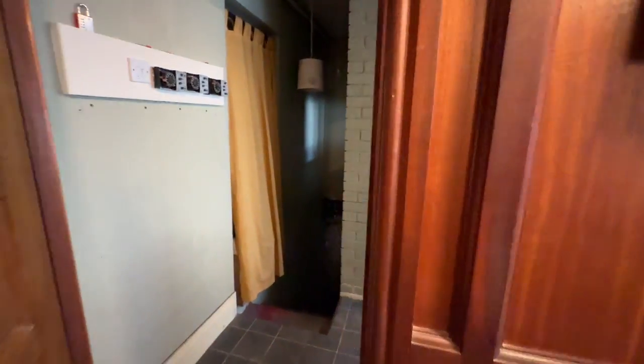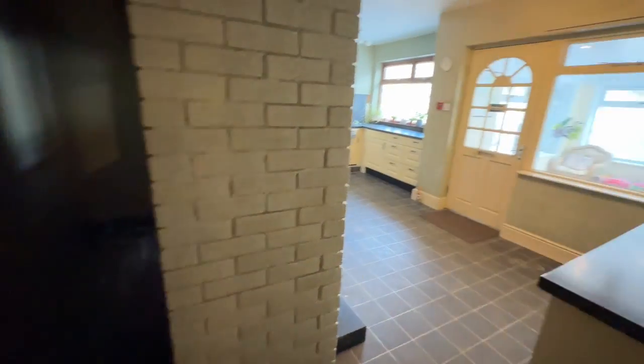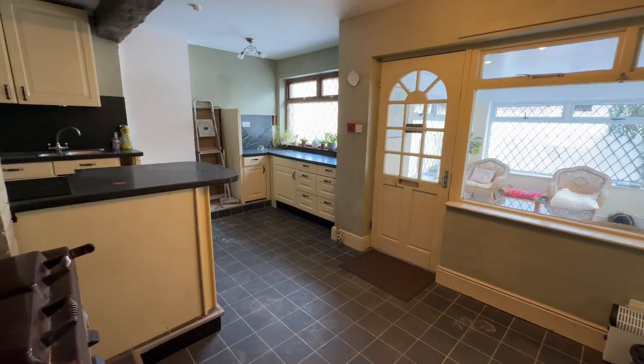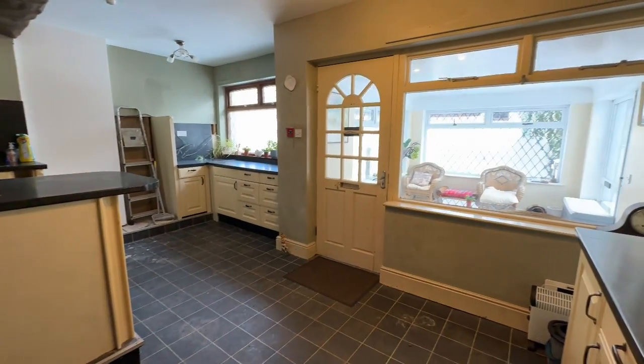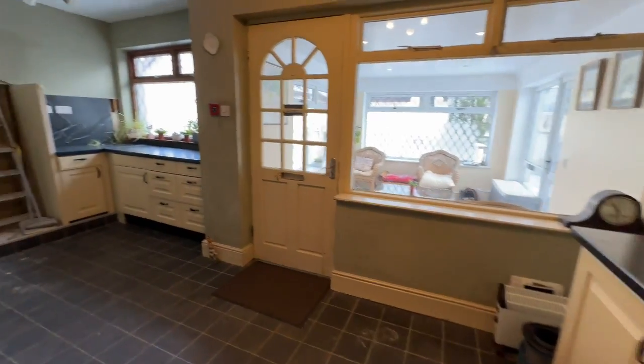Now there's another door here, so this is where the flexible options start to come through. There's a door, a staircase, sorry, down to the cellar space, and this would be an original kitchen at some point, so you've still got an old range. Please don't look at this as the kitchen space for the home, because there is another kitchen. This is a great utility area for you, I believe.